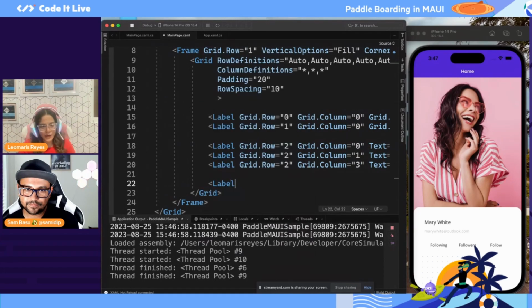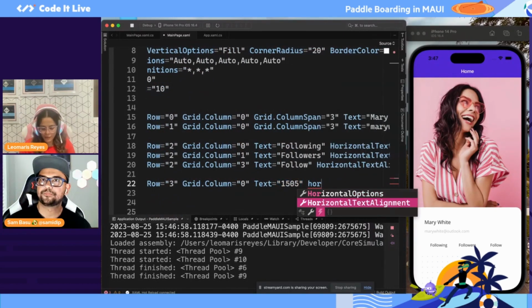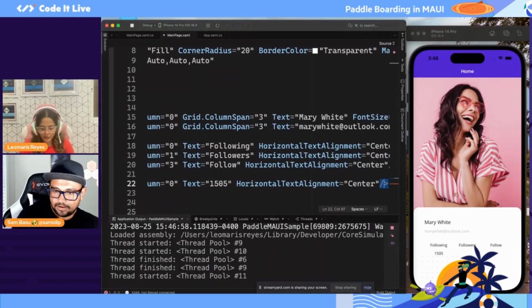Let's continue with the results from these titles. In this case, in row number 3. Column 0, the text, I will be adding a random number. And the same horizontal text alignment. And I'm missing the text color.